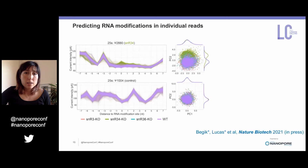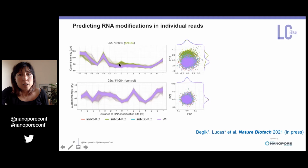What we can see is that wild type reads, shown here in purple, tend to generate current intensities that follow more or less the same pattern and shape. And here in green, we can see this huge peak in this position, which corresponds to the position that has a pseudouridine. So here we have a position centered on pseudouridine, but its position is not affected by the knockout. You can see that the reads that lack the modification have this peak, and the ones that are actually modified, shown in purple, have a different shape at this specific position.